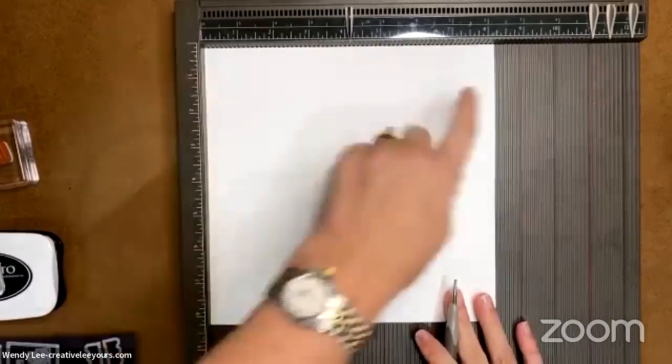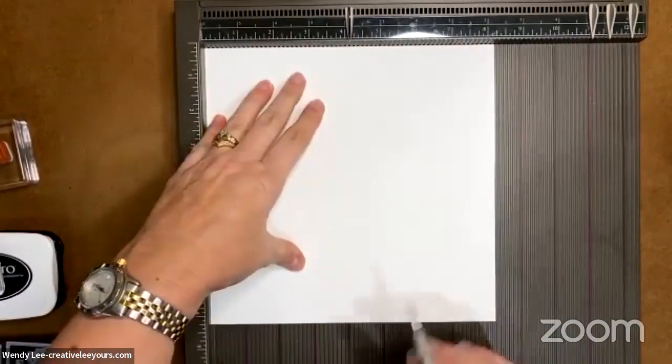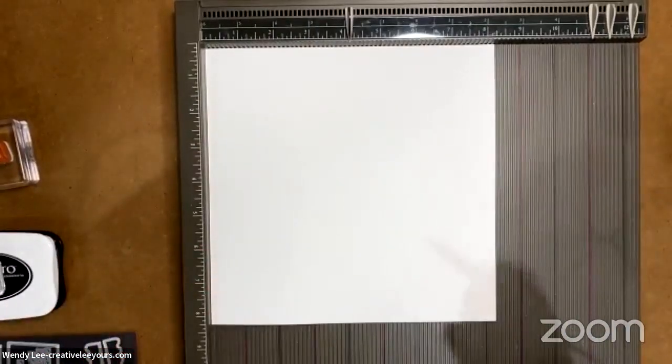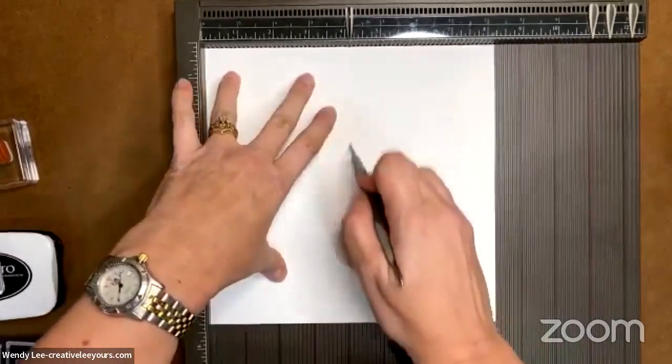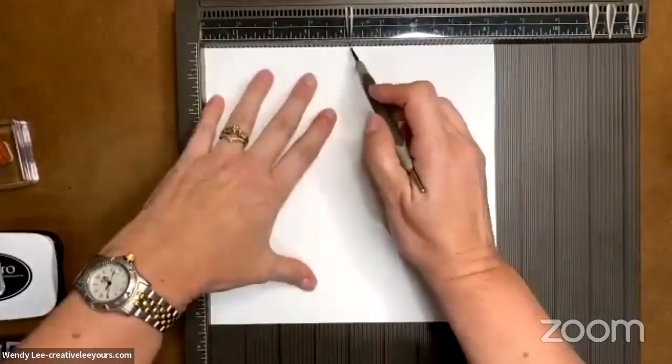So I am dealing with an 8 1/4 by 8 1/4 inch square of basic weight cardstock, and I'm going to score it in half. You don't have to score it. You could just fold it, but I'm going to score it at 4 1/8 because it just makes the folding a little bit easier. So I'm going to do this.